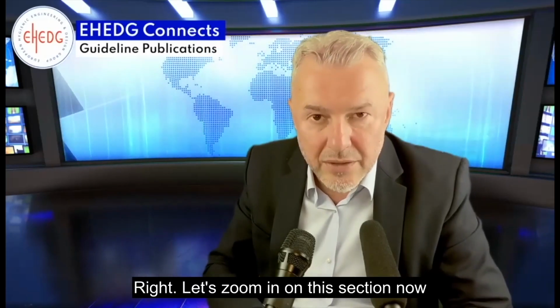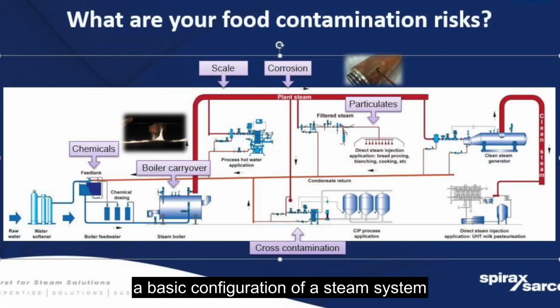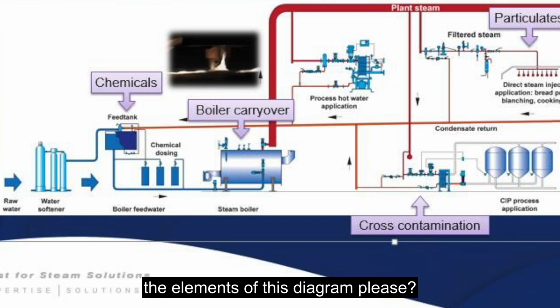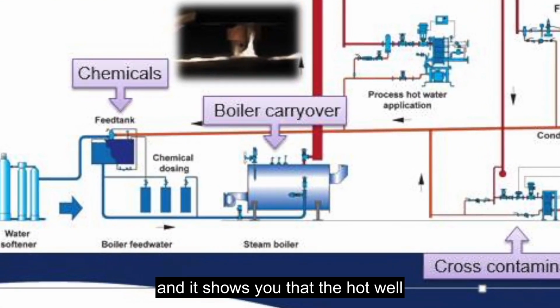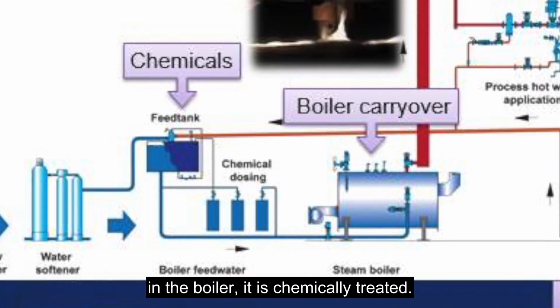Right, let's zoom in on this section now, and more specifically on a diagram that shows a basic configuration of a steam system within a typical food and beverage application. Can you cycle us through the elements of this diagram, please? It starts off at the boiler house. And it shows you that the hot well in the boiler is chemically treated.